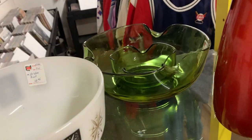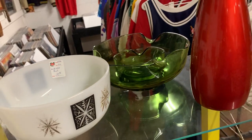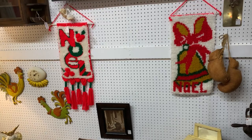All right, I found our chip and dip. You win all the points. I win all the points for the day. Is it all there? Well, the rack is not there, but the two bowls are there. Okay, I guess that's good.